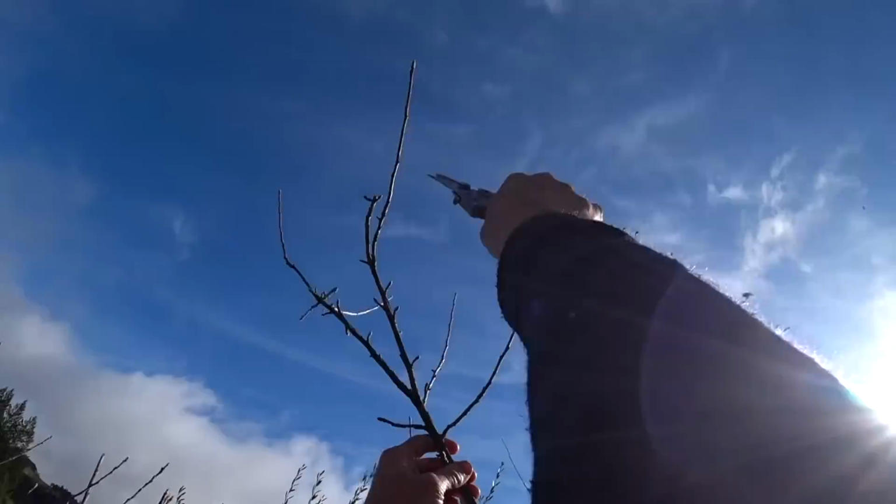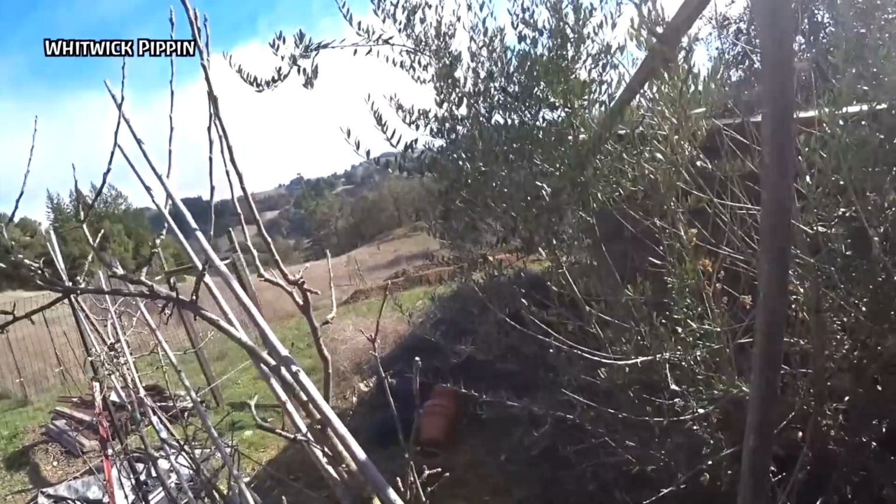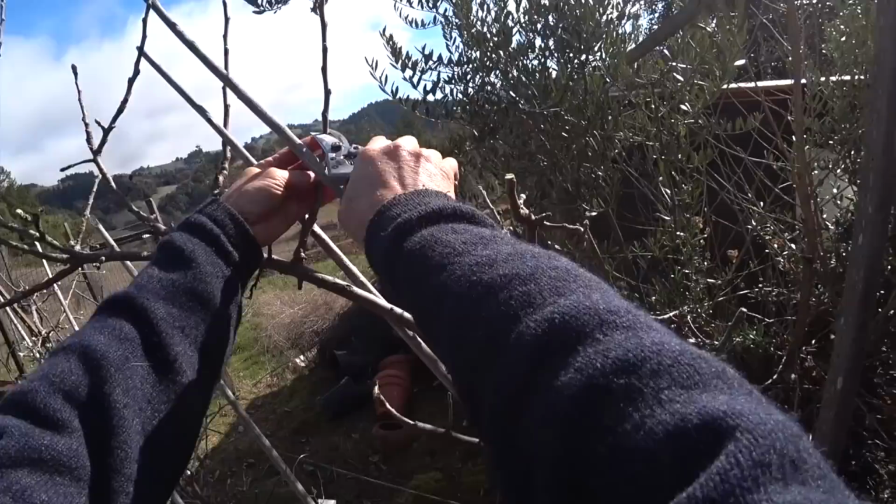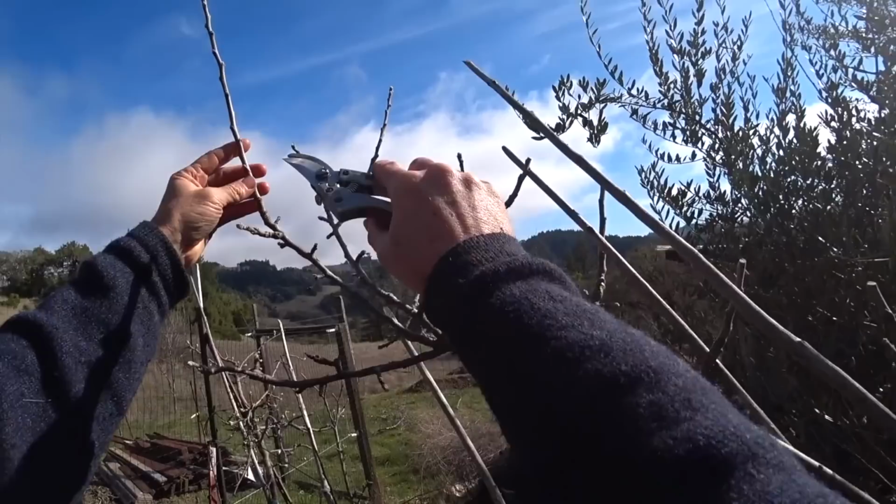Wittick. Wittick Pippin may be a top 10 apple here. I'm still assessing it, but it is quite good. Very rich flavors. And I think there's a couple of scions left. I actually found the scions late and listed them.